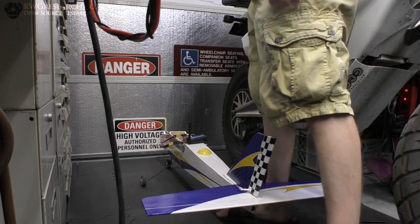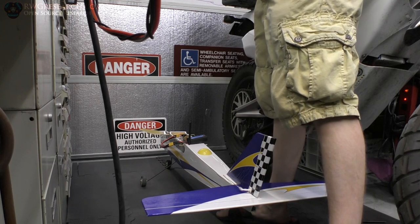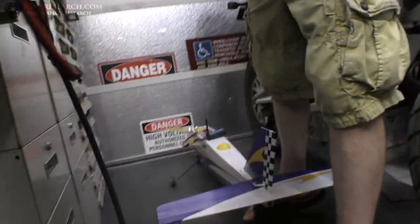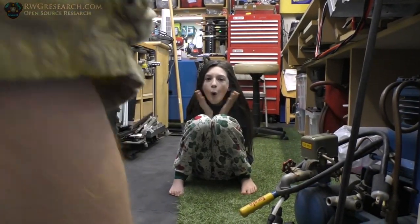So with this particular prop, that was pumping 1,000 watts, and the battery's really low. So at full battery, that thing will pump 1,500 watts or more, which is totally terrible. And you definitely don't want to do that. So let's check Riley's view again.